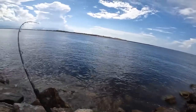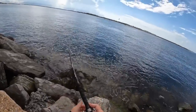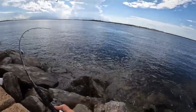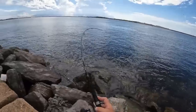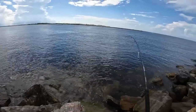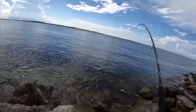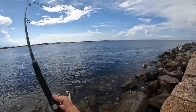Big red fish. That's what it looks like. Oh man, jetty fishing like this is just insane. I know it's not something I do a whole lot, but golly, you never know what you're gonna catch out here. And there's just some brutes that swim through these rocks. Get out of them snags.